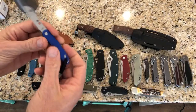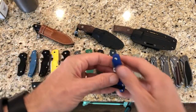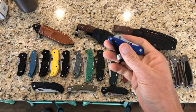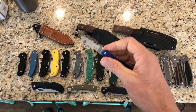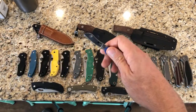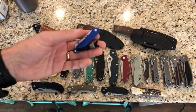But the Roadie is great. I have no complaints on the Roadie. I like everything about it. This knife accompanied me on my honeymoon in Europe, and it did everything I needed it to do. I even did some food prep, cutting cheese and sausage mainly, and then just regular EDC stuff for the 10 days that I was in Ghent, Belgium, and Amsterdam in the Netherlands.